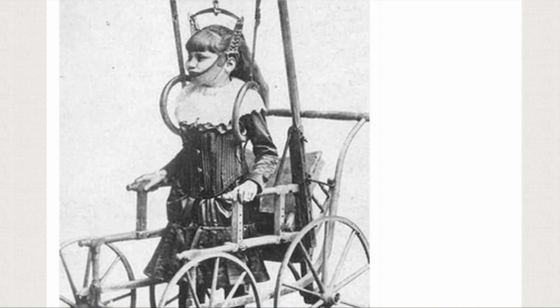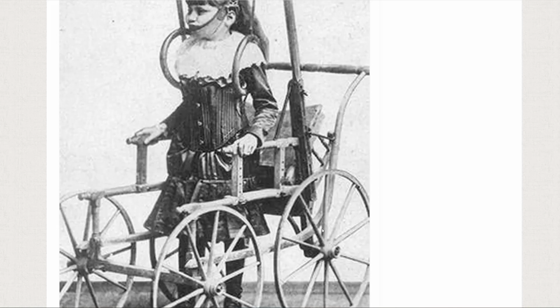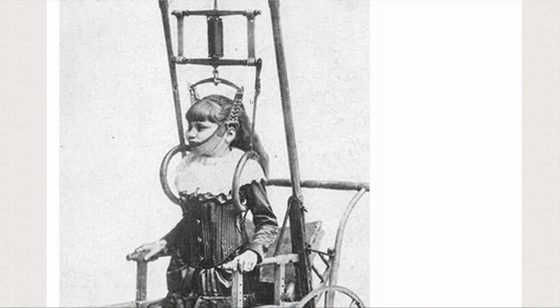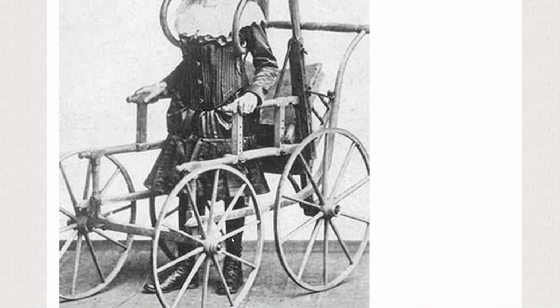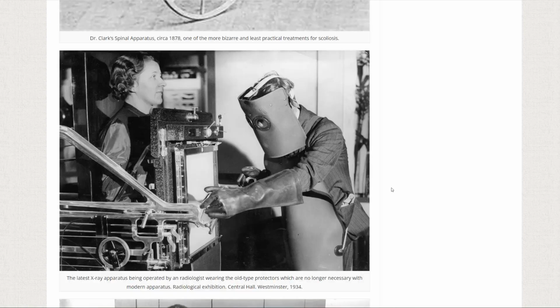So this, guys, is the spinal apparatus, which was invented by Dr. Clark, spinal apparatus circa 1878. One of the most bizarre and least practical treatments of scoliosis. As you can see here, this is how they tried initially to treat the disease with this particular very, I would say, interesting contraption, isn't it? This shows how far we've come, right?